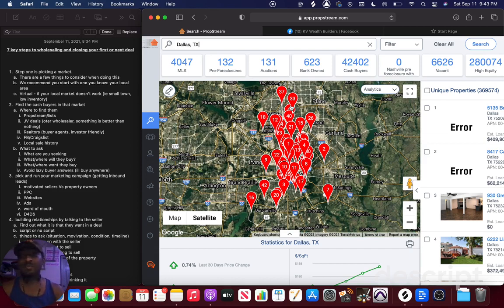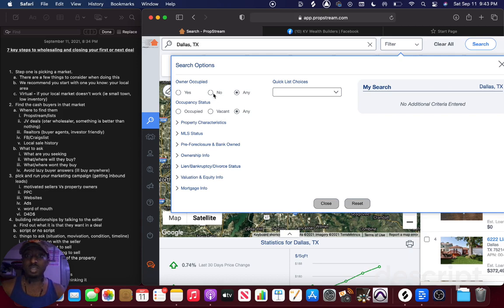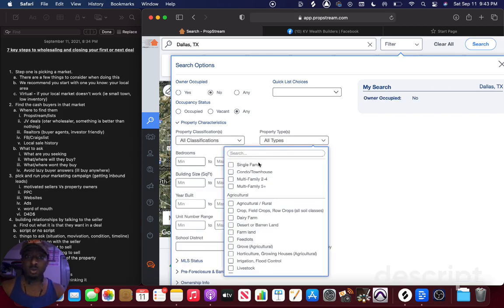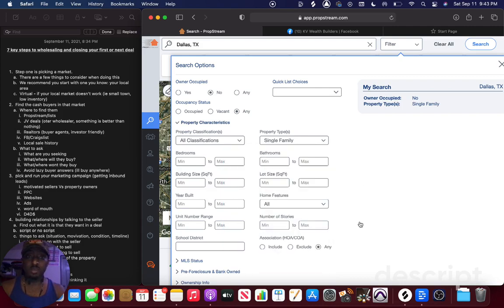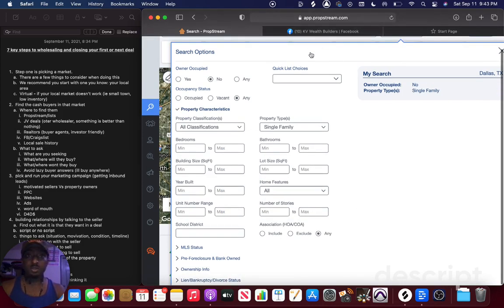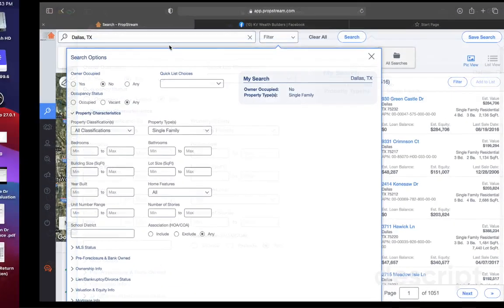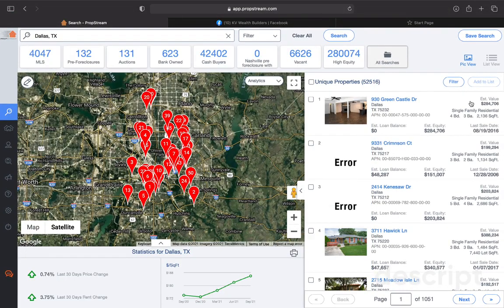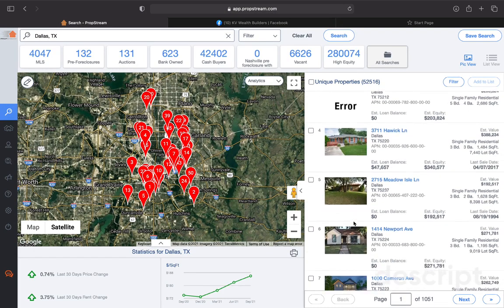Now, finding cash buyers. Again, as you can see right here in PropScreen, I got 42,000 buyers, and I can go in here and filter this out. I want non-owner occupied, people who only bought single family homes, right? So let me make this bigger for a second. And boom, right there, we just narrowed this down. We got 52,000 unique properties. Let's see what we got here.